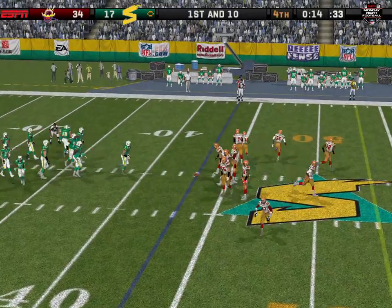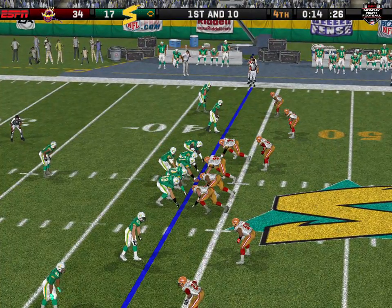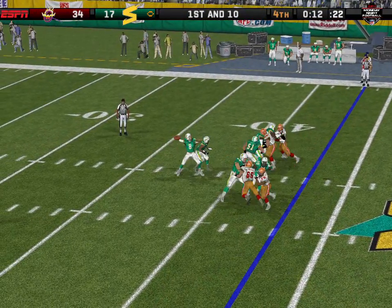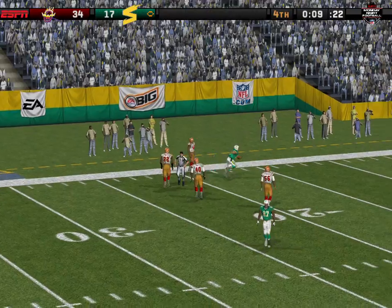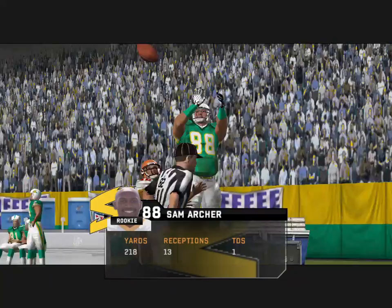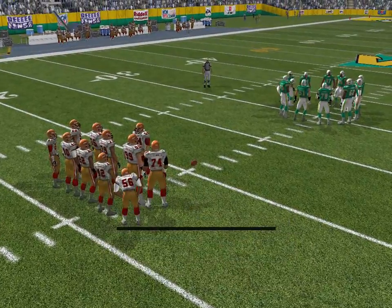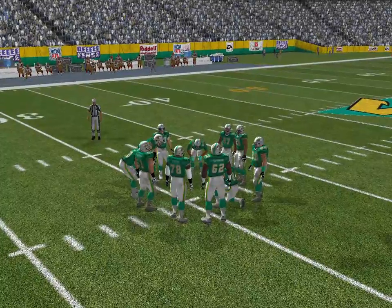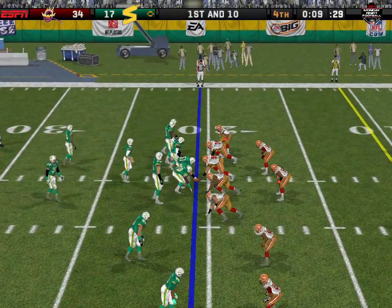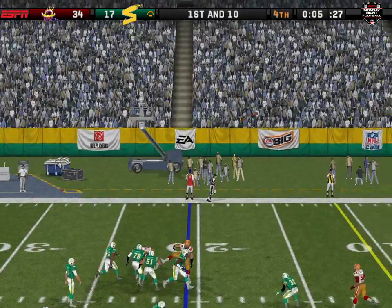First and 10. Ball on the 43-yard line. Coming out and going to the air on first down. Give this one a run to the left. He goes up and grabs it. Push out the 21. One into the end zone.